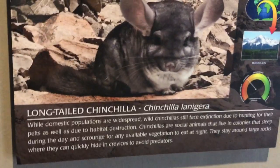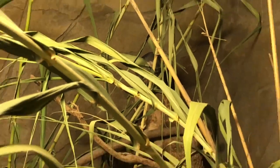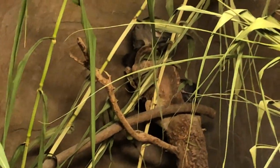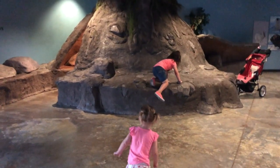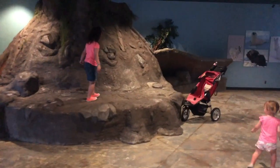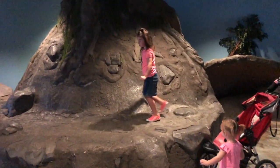So this is a long-tailed chinchilla. Wanna see a chinchilla? It's kind of hard to find, but it's hiding. Actually, one time we took a class for preschoolers at the zoo, and they brought out the chinchilla to show the kids up close, and it was really cool. And this is another reason why it's our favorite building, because the kids love to play on this. Later in the day, it'll be packed in here, but we're here first thing in the morning.